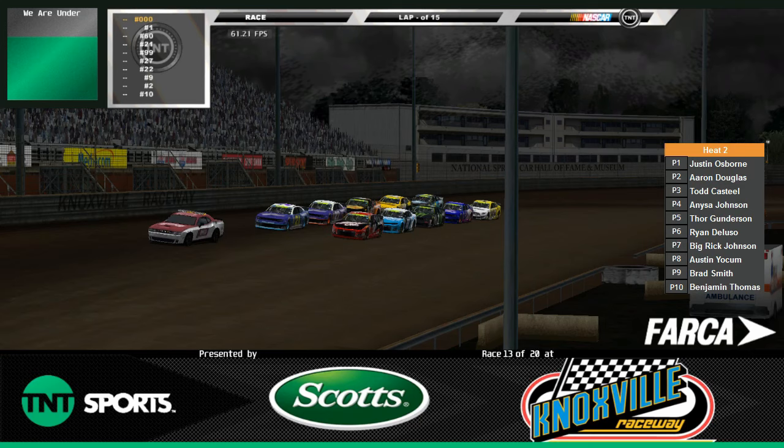Campanile Dodge in scoring your first win. And he's been placed for the first seed for the B main. That was pretty cool to see a driver of that low of a new team win the heat race. Yeah, he came from mid-pack to do it.